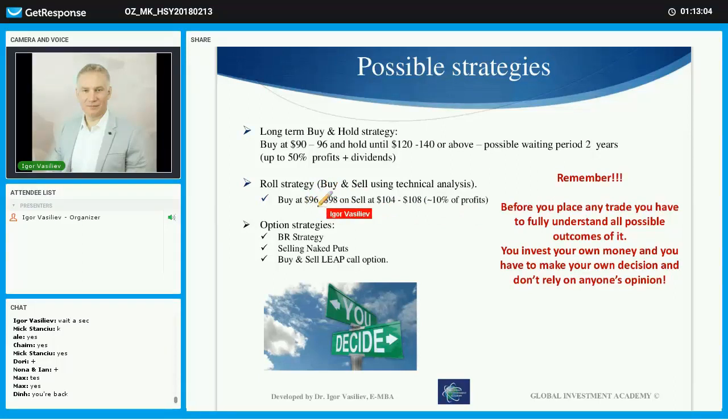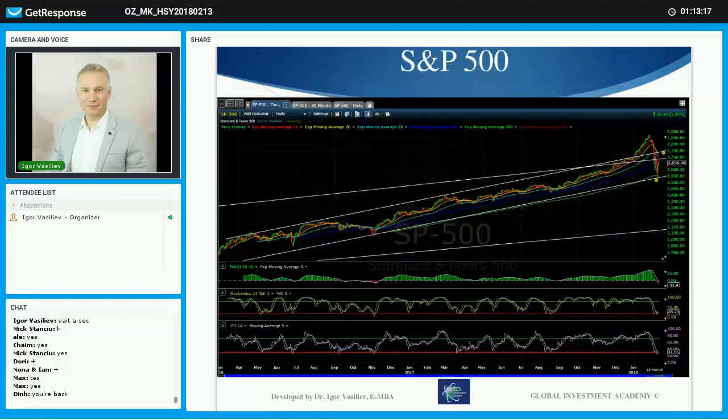Now, if you roll strategies, so you buy shares and sell shares, you just use technical analysis. And as many of you said that you would buy at $95, $96, if you buy it at this level, then you might sell it. I put the price here, 104.8. The reason why I did it, I'll just show you.